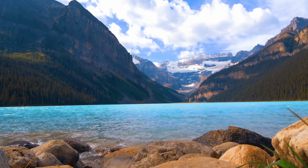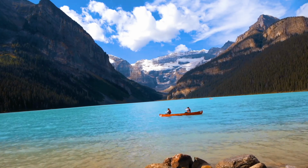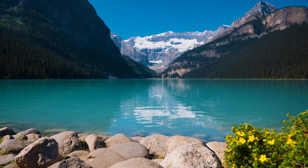With an incredible backdrop of Mount Victoria, named after Queen Victoria, and a hanging glacier, this pristine piece of wilderness draws in millions of visitors a year.